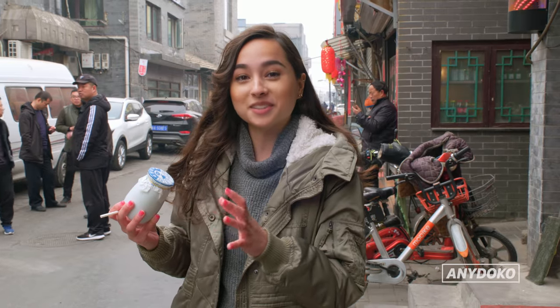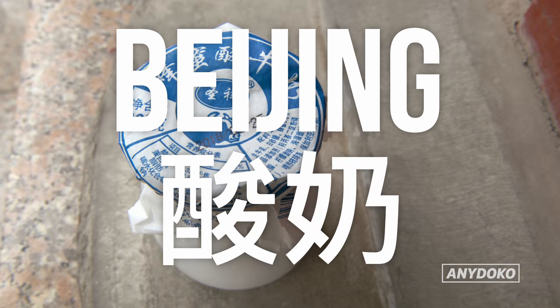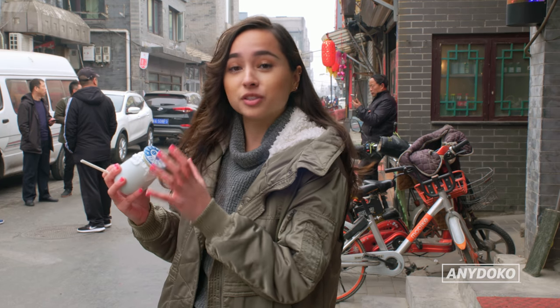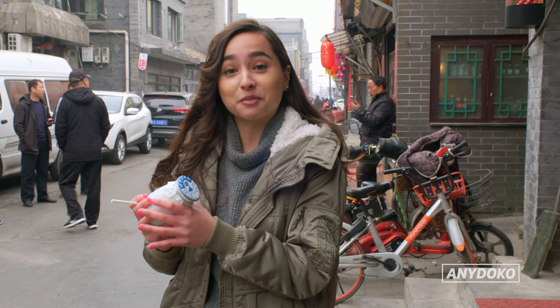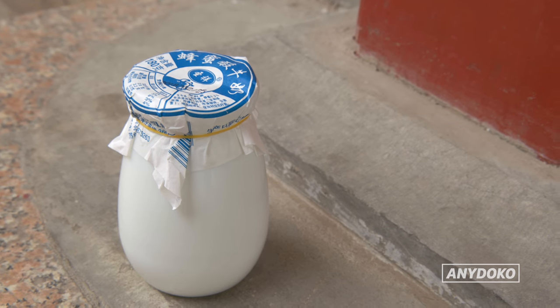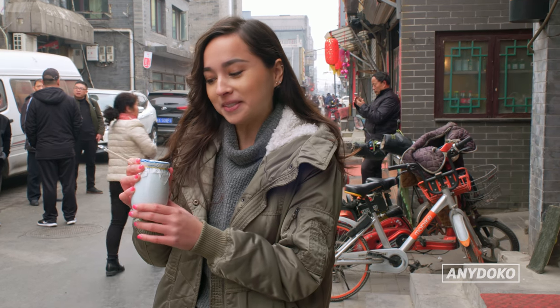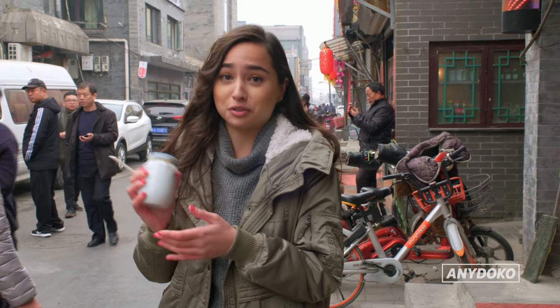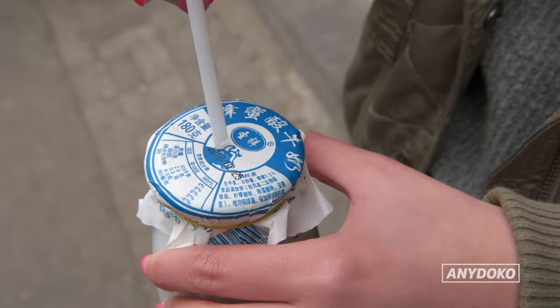So apparently the best thing to do is to wash it all down with the Beijing yogurt. I've never had it before, but I heard it's pretty special. It's milk with sugar, raisins, nuts, and a bit of rice wine. As you can see, it comes in a glass jar, so it is a little bit more expensive because there's less preservatives, but you do get some money back if you return it, so don't just walk away with it. Let's give it a taste.